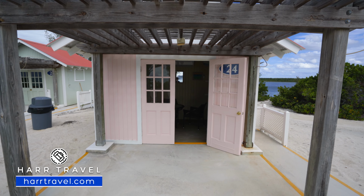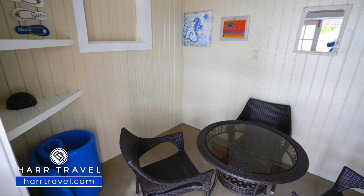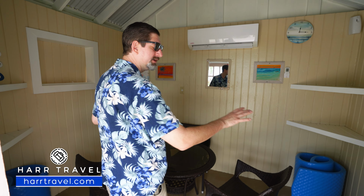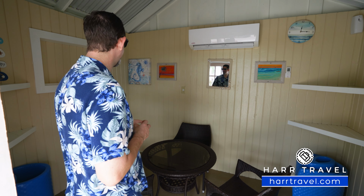Now the cabana itself here, you're gonna see you've got these two doors that will open up for you. And then just inside, you're gonna have a table and chairs. Now they can take this out onto the patio if you prefer. In here, you're gonna find float mats. You're gonna have a mini fridge there. You also have something very important on an island. You have air conditioning and a fan up above.